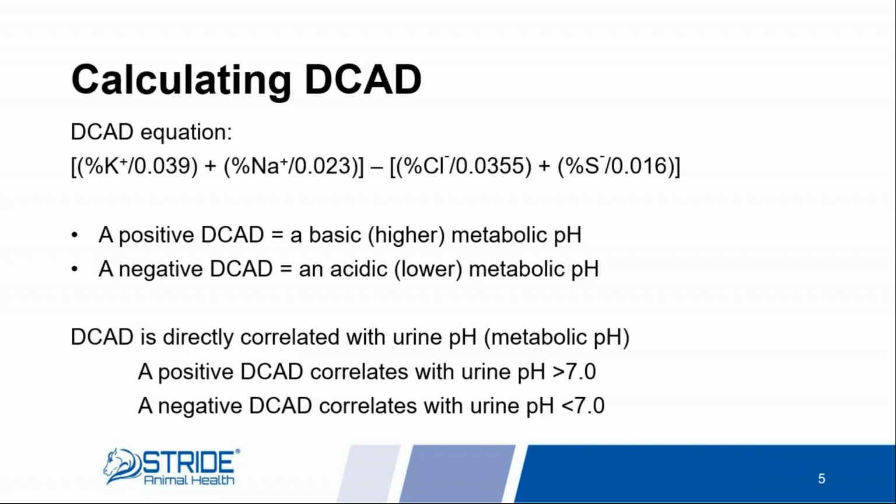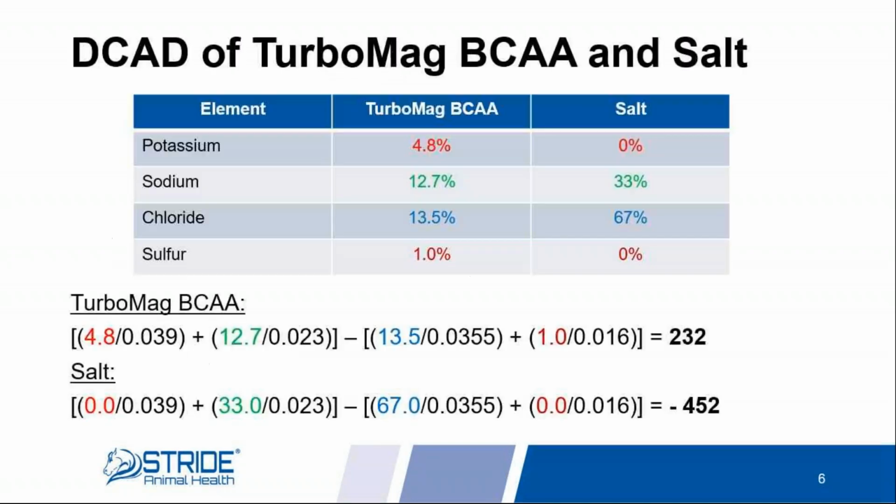So if you have a positive dietary cation difference, then your urinary pH is going to be approximately 7 or higher, depending upon how alkaline or how basic the cation anion difference is. And if your cation anion difference is negative, that's going to reduce your urinary pH below 7. So this is why we say by adjusting the dietary cation difference, we can adjust metabolic pH, and we can actually measure that looking at the urinary pH.